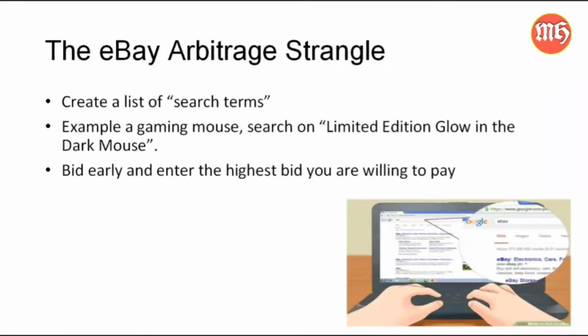What you should do to take advantage of eBay's market on the buying side of the trade: create a list of search items that will help you seek out items that you're interested in. Take, for instance, when you search for a limited edition gaming mouse. Always have a list of terms in a text file on your computer, and all you have to do is copy and paste the keywords into eBay's search window.